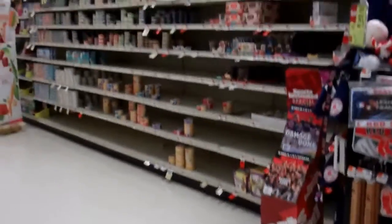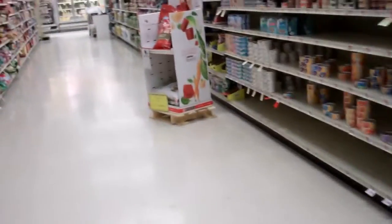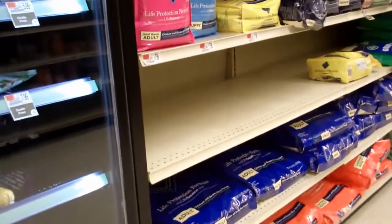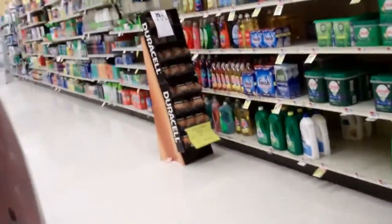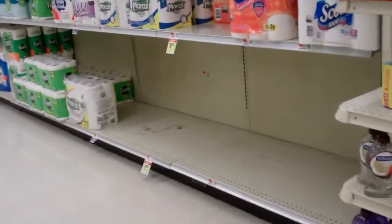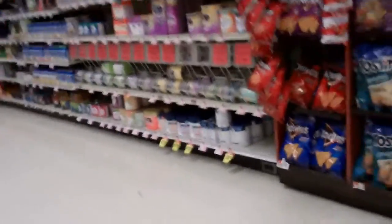And we come here and into the pet food aisle and we see a lot of holes forming. Quite amazing actually, being that it's pet food and it's already going down. A little bit in the detergent aisle, not much. And well, your toilet paper, definitely. Some paper towels are starting to run a little thin as well, but not really much.